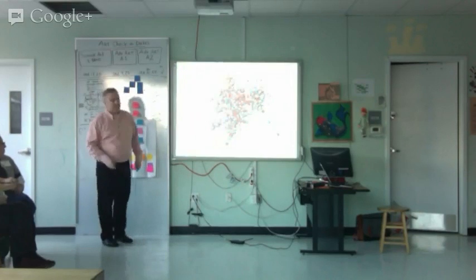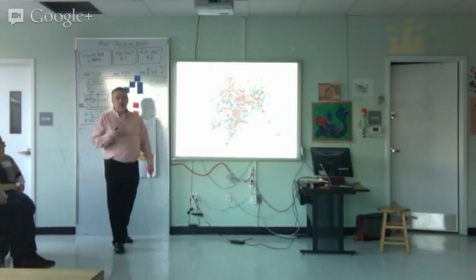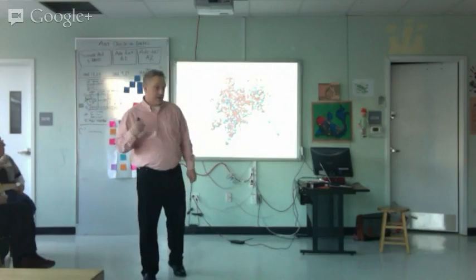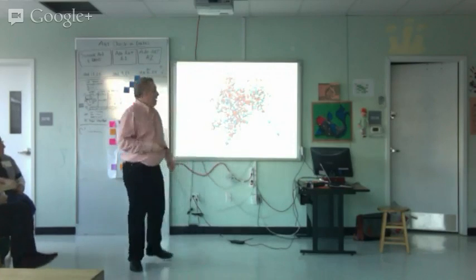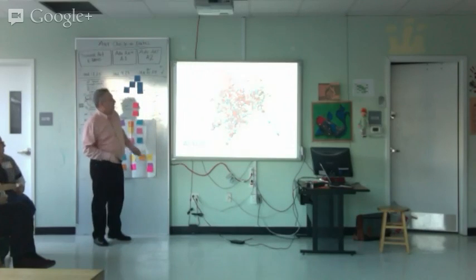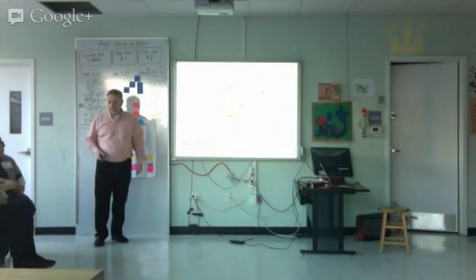Then I dumped it into Fusion Tables. Remember, this whole thing took me 15 minutes. It geocoded for about an hour to get all the data in there. In case you can't tell, this is all the data, and here are the fire stations.